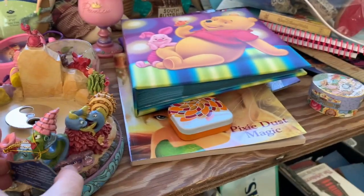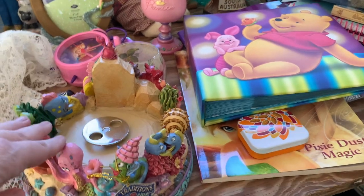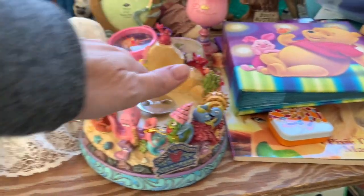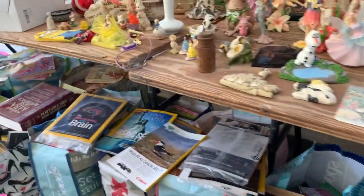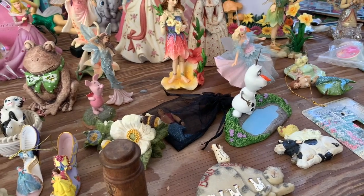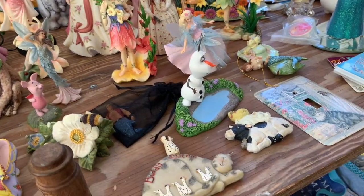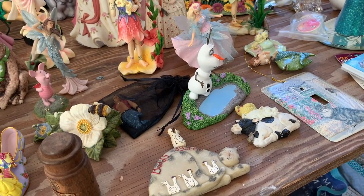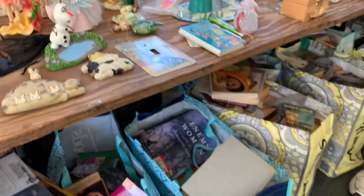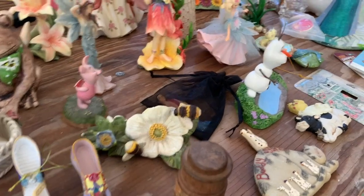What is this? Is there supposed to be something sitting on here? Is something supposed to sit on the top of that? There was a girl from one of these things. Oh, and someone stole it. Oh, are you serious? You can't imagine how much stuff people have stolen. You have no idea. $1. Right, and it's been stolen. That's terrible.